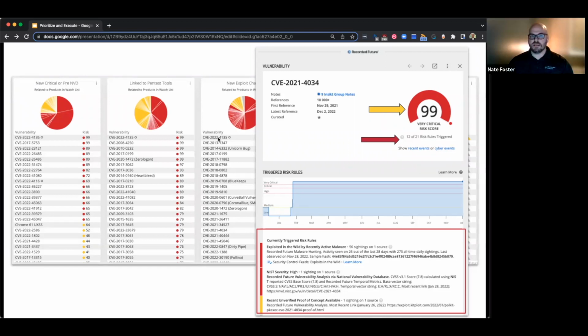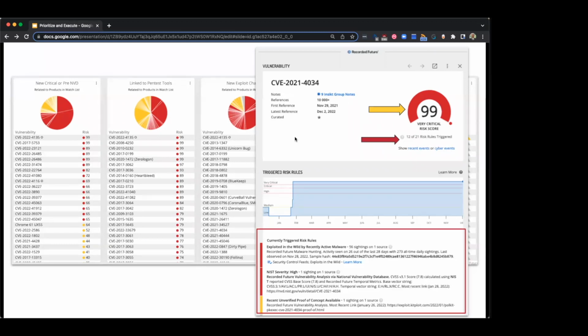The difficulty of the exploit. Not sure what... okay. Can you provide some additional context on that one? Or maybe we can circle back. Yeah, we'll circle back. Okay, sure thing. All right, excellent.